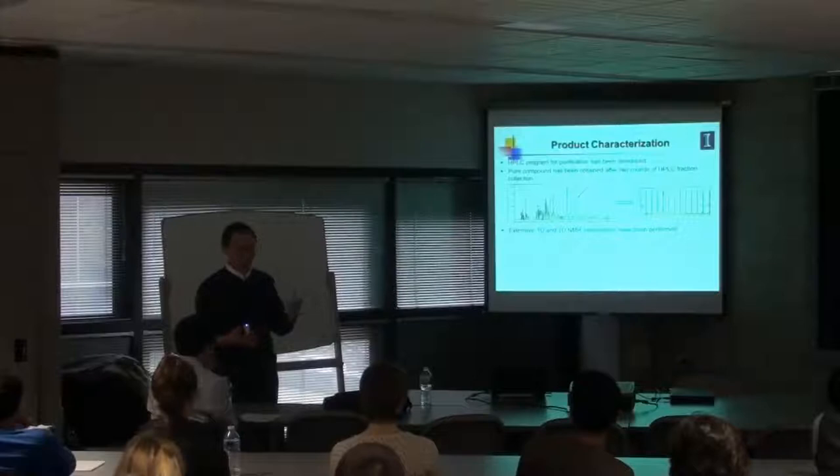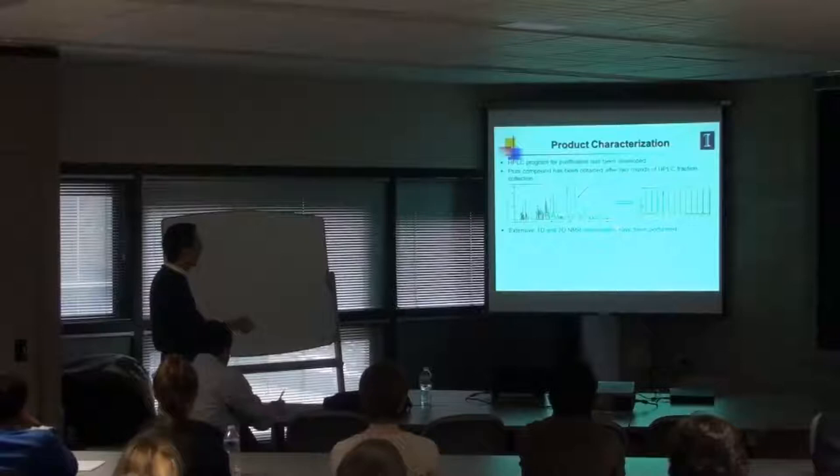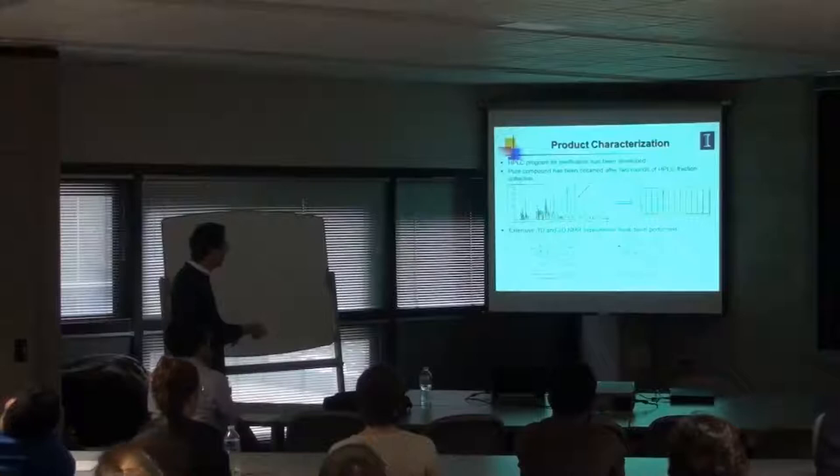And indeed, if you compare with the control with only the empty plasmid, we do see some new peaks. And then we used HPLC to purify those peaks, right? And then we did very extensive 1D and 2D NMRs to really determine the chemical structure. I will not bother you with all the details. So we were able to figure out the exact chemical structure of the compound, right?